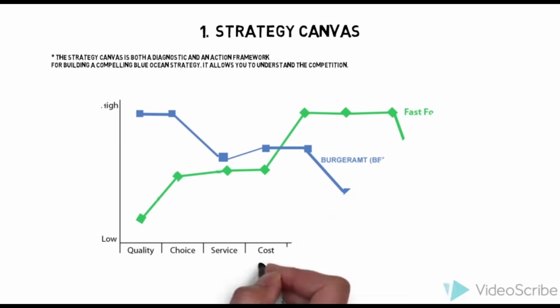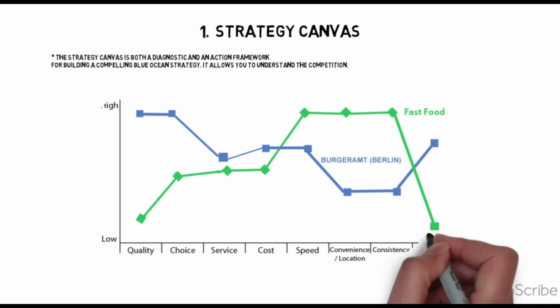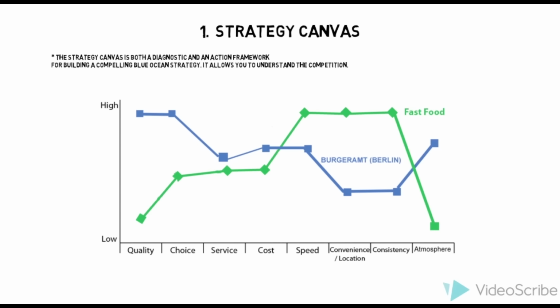In this example, you see regular fast food places pinned against Burger Amt, which are located in Berlin. They are compared on 8 parameters chosen to fit the companies, and then on 1 parameter at a time, they're placed high or low on the scale depending on where it fits in. This gives us a value curve of similarities and, most importantly, the differences of the two.